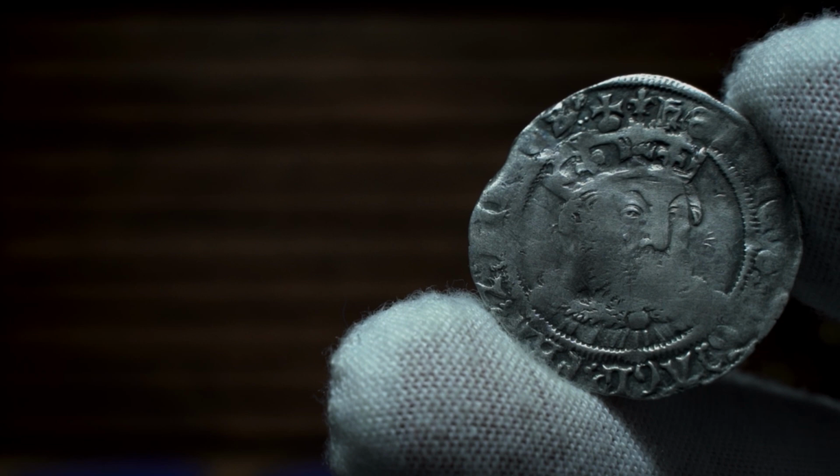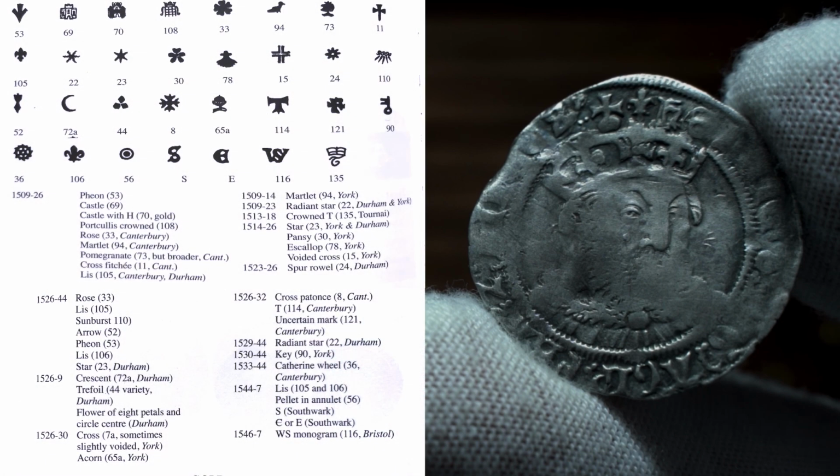So let us use the Henry VIII groat that we saw at the beginning. Comparing my coin to my Spink book, I can see that mine matches that of the lis mint mark, or 105 as a key number. Now this is quite a good example, as the lis mint mark was used in all 3 coinages. So how do we pin it down?